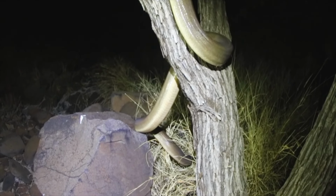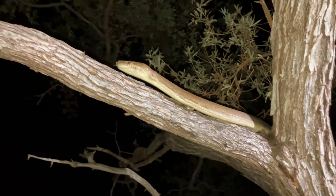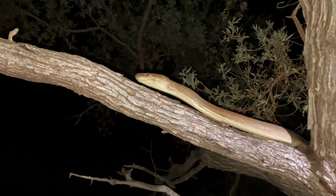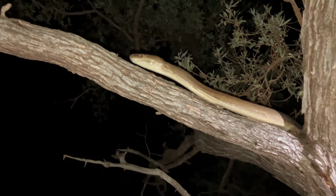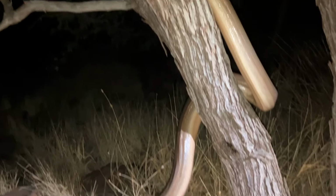Look at the strength as he pulls himself up. No worries at all. Most snakes are pretty comfortable climbing, but olive pythons are known for going up into the trees frequently in search of a meal.